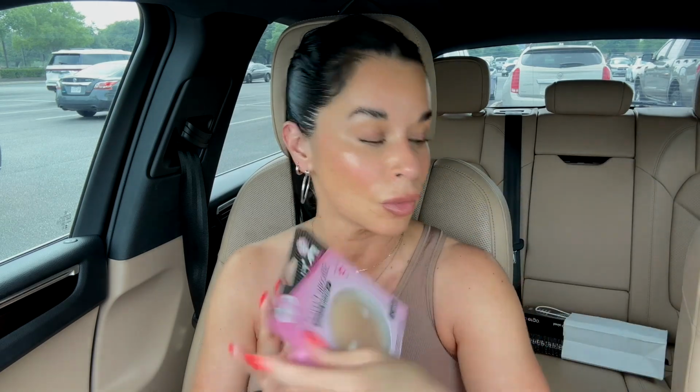And Ulta, I picked up quite a bit. I picked up some nibby covers, which these are my favorite, and this is for medium skin tones, and these are the larger ones.